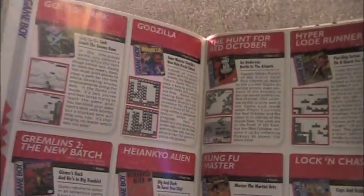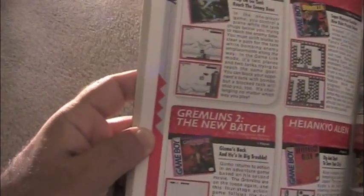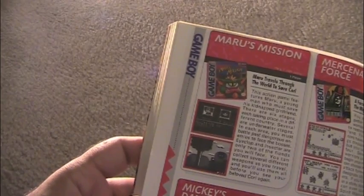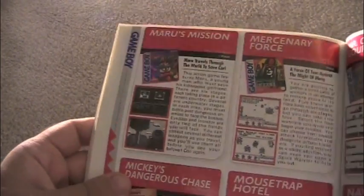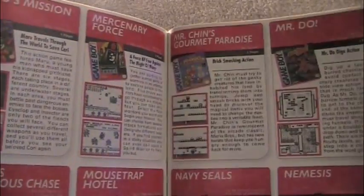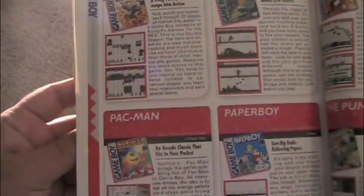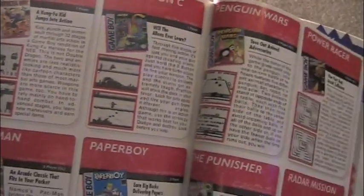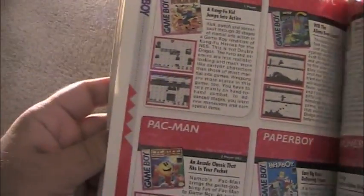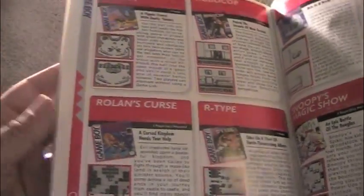Man, so many good games for the Game Boy. Lock and Chase, Kung Fu Master. Gremlins 2, which I showed you. Maniac Mansion, but different. Mr. Do. Nemesis, Navy SEALs, Mickey's Dangerous Chase, Operation C, Pain of Wars. What else we got here? Pac-Man, been ported to pretty much everything. Revenge of the Gator. God, I want to play that game again real soon. It's a great one.